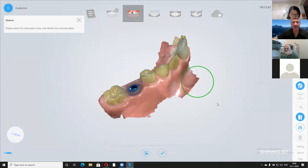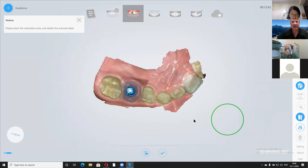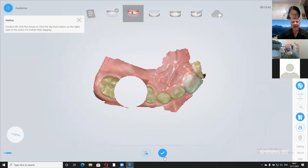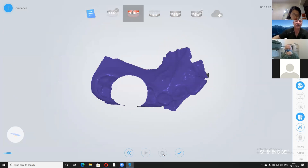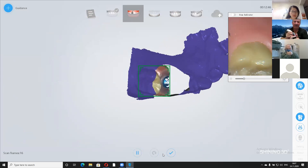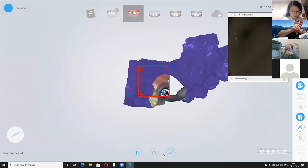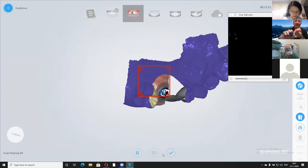So now this is the area basically where I want to put the scan body in, okay? You can also say, okay, cut this area out if you want. And you can say, that basically finish cutting, scan this area. So I go again here. Oh, sorry, I forgot to put the scan body in. Let me put the scan body in here, otherwise it will not know. I'll do it now again.